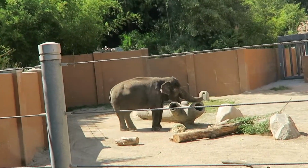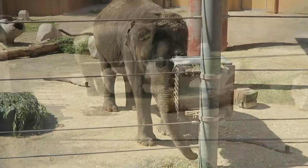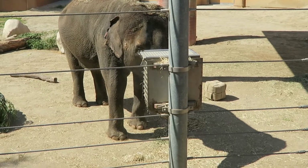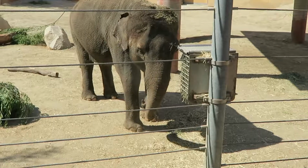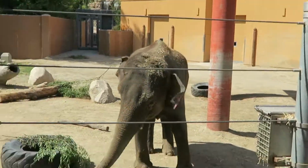He must have came at feeding time today because everybody's eating. No, but they got food. Oh, he came to say hi to us. No, he's trying to get the food from out of there. Oh, he's getting some hay. Oh, you got some treats on this side, I see.